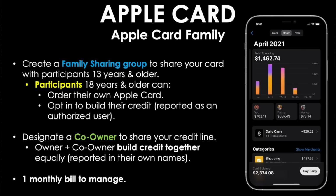Now, for those of you with friends and family with whom you might want to share this card, you're going to love this next feature. It's called the Apple Card Family, and it allows you to create a family sharing group to share your card with participants 13 years or older. For the participants who are 18 years or older, they can order their own Apple Card and even opt in to build their credit. They'll be reported as an authorized user on the account. Then, as the owner, you can also designate a co-owner to share your credit line. The owner and co-owner together can build credit equally, and they'll be reported in their own names to the credit bureaus. There also will be one monthly bill to manage for massive convenience and transparency of seeing everybody's transactions together.